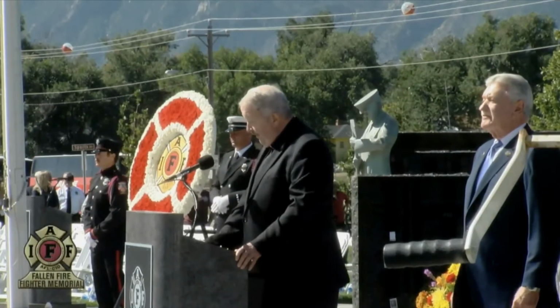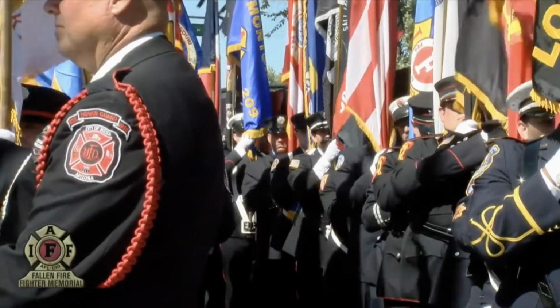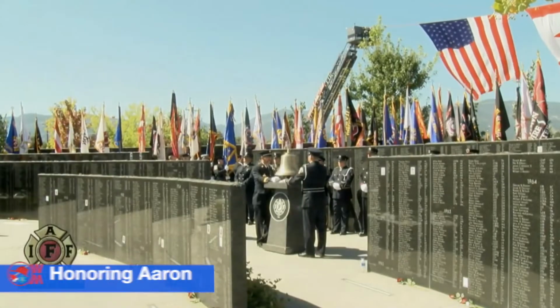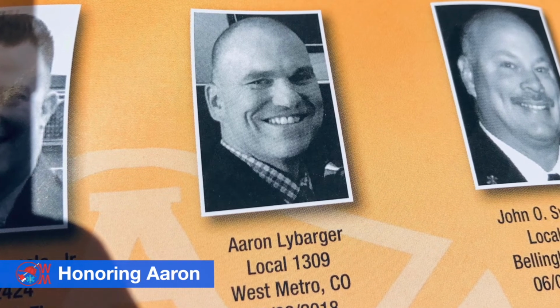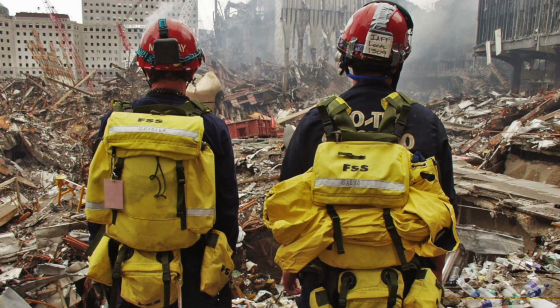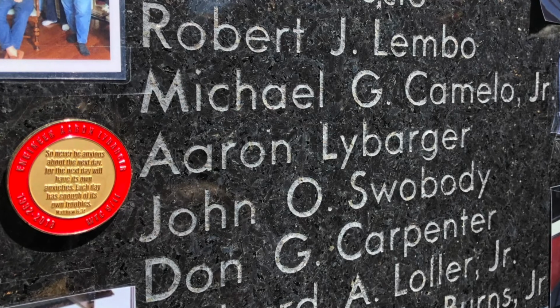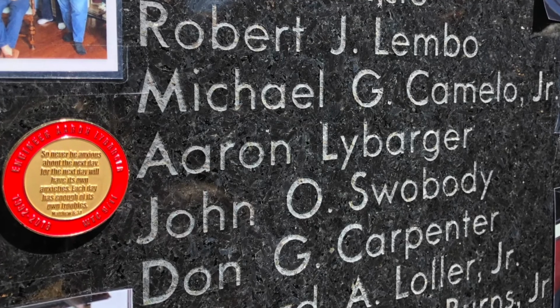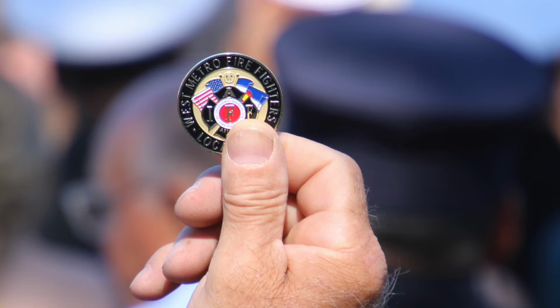We welcome the family and friends of our fallen. In 2019, we honored a West Metro firefighter who died in the line of duty. Engineer Aaron Leibarger served our community for 26 years and was a member of Colorado Task Force 1, responding to the World Trade Center site after 9/11. Aaron's name was added to the Fallen Firefighter Memorial in Colorado Springs, the National Fallen Firefighters Memorial in Maryland, and the Colorado Fallen Firefighters Memorial here in Lakewood.